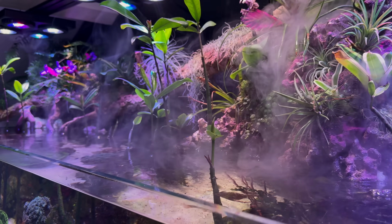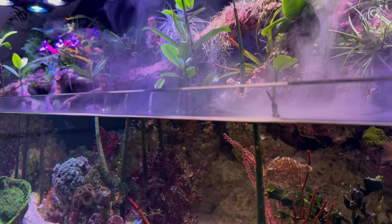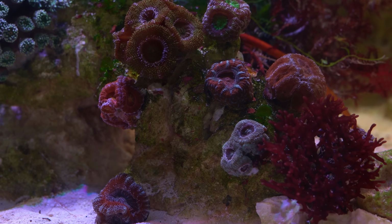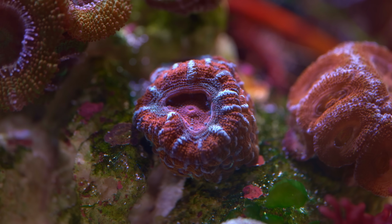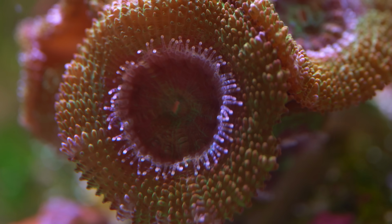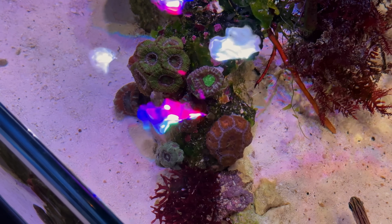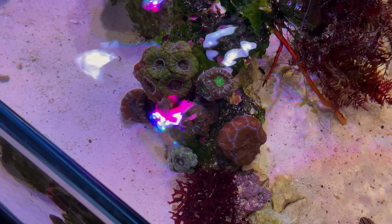Let's move back down into the underwater world of our giant Saltwater Paludarium. A friend of mine gave me some very cool acan corals. I put them together in this spot for now, but might move a few to other parts of the reef to make it look more natural and not so much like a man-made arrangement of coral.